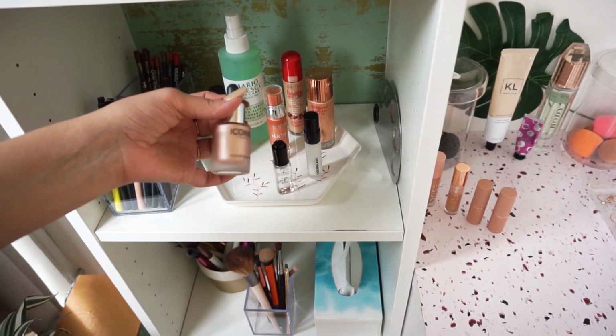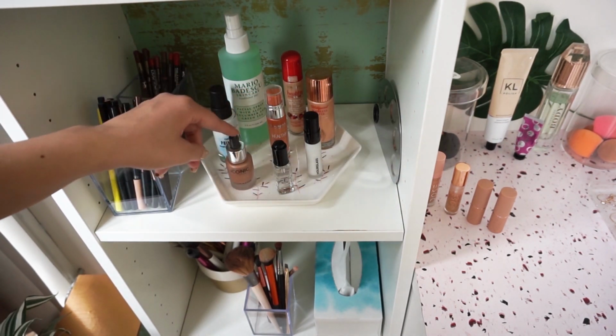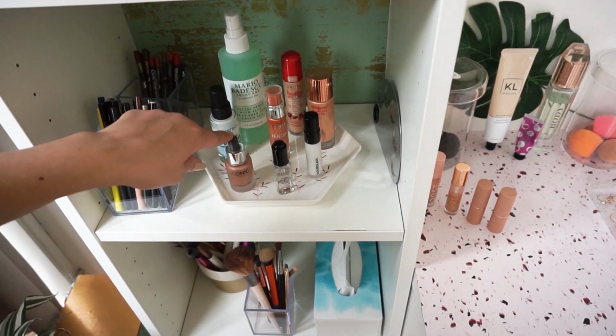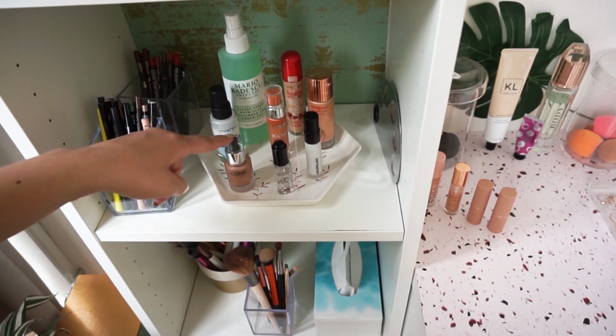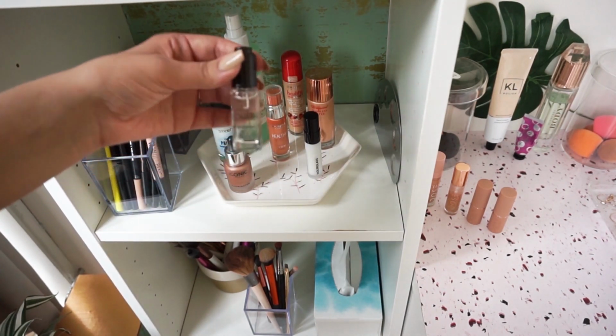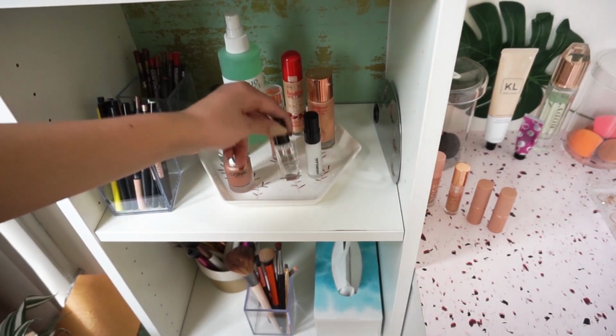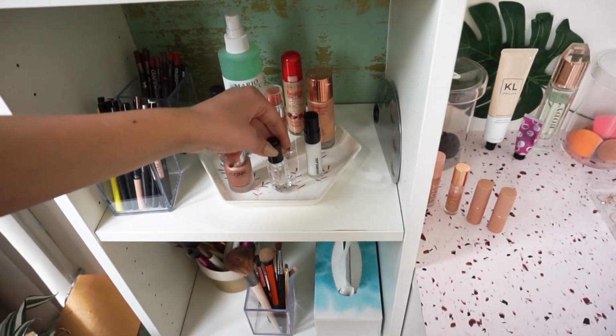Then I have the Iconic London Illuminator, which I used to use a lot before, but now I don't use it so much, and that's why I put it here, so that I use it more often, because it's very pretty. It's very intense, but very pretty. And of course, my Inglot Duraline, which I use all the time for many things. It's necessary. I think this is my third bottle or fourth, I'm not sure.